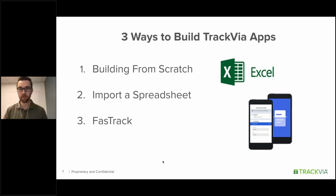And finally, you can build a TrackVia application using a really exciting tool that was just launched by TrackVia called FastTrack. And what FastTrack is going to allow you to do is take a photo of an existing form that you may be using to capture data, and it's going to digitize that form and transform it into a TrackVia application. So we're really excited about the potential of FastTrack and what that's going to provide to citizen developers. Without further ado, let's go ahead and jump into our demo.